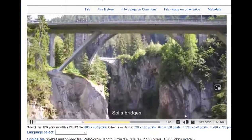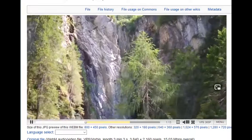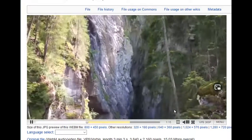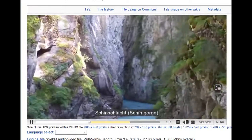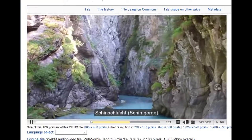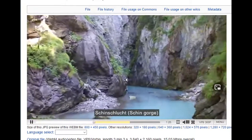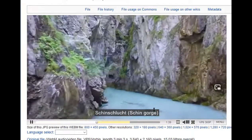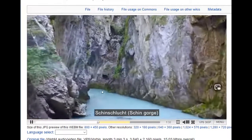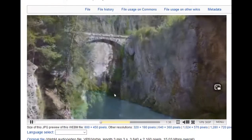You've got these rocky sides to this ravine, and yet there are trees growing and plants growing. The water of this river down in the bottom of this gorge looks like it's filled with limestone from the mountains. The limestone gives it this milky white green sort of color.